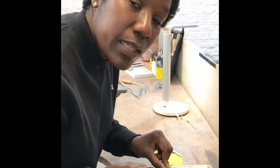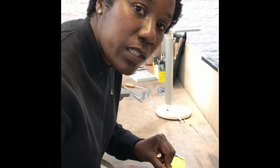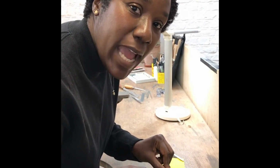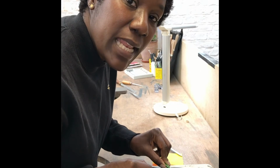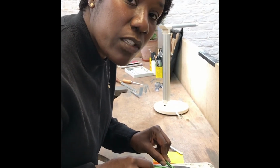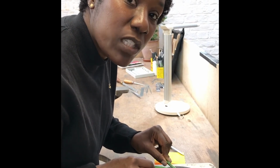Hi. The technique I'm going to be showing you today is called Keum-boo. It's invented by the Koreans, and it's layering 24 karat gold onto sterling silver. It was normally used to inlay spoons and bowls because the Koreans thought it imparted good luck and it was a very auspicious omen.